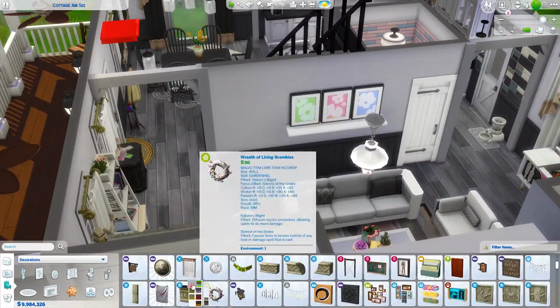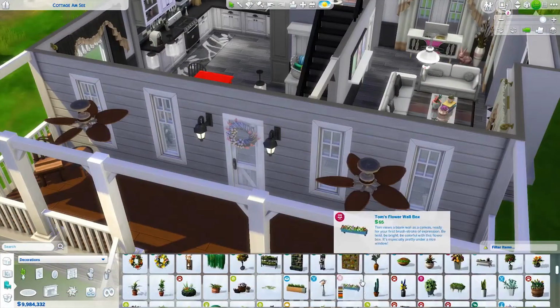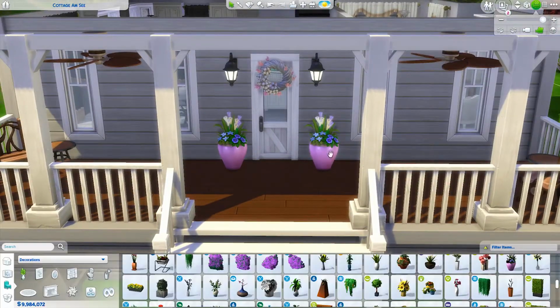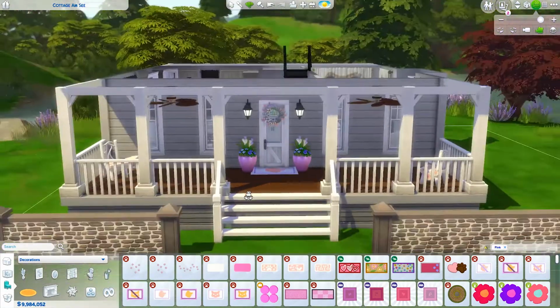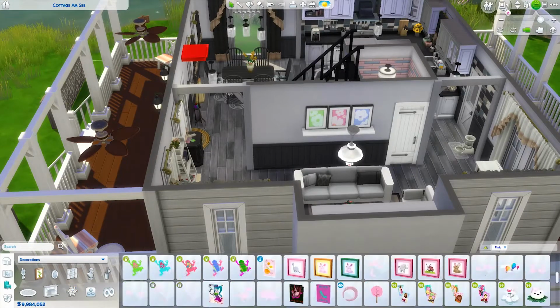And I tried to give them some plants. I put some plants inside and then quite a few potted plants outside on the front porch and the back porch. And that's the nice thing about this house. They have a really big front porch and back porch. So I put some furniture out there already, and then there's room to even add more if you have more things you want to put out on the porch.